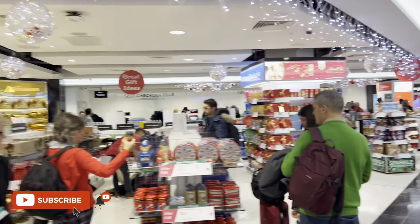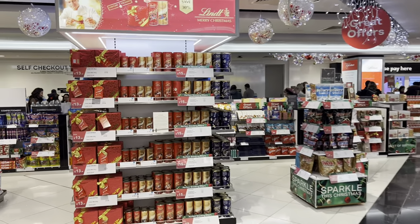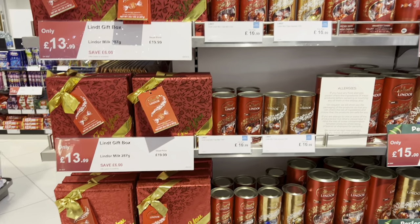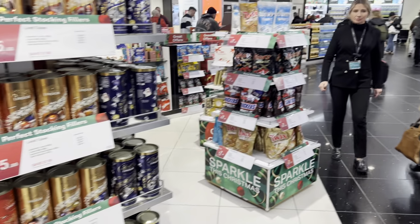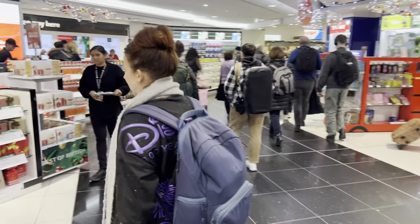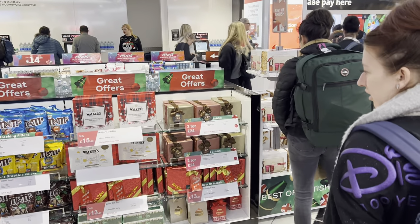Yeah, it's quite a big duty free. You got all the usual stuff in here, if you've been through a duty free before. And then some extra little bits for Christmas. Your boxes of Lindt and Lindor's and little bits going on. And M&M's. We've got plenty of goodies in our bags. Normally like to try and get it all out of the airport, this stuff. Save a fortune. B&M is way cheaper for all your chocolates and stuff for the plane.